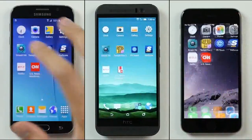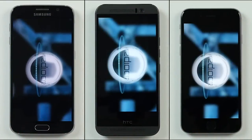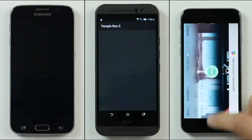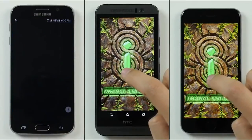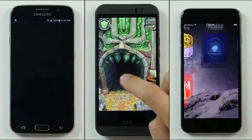But as we load up the first game in this test in Smash Hit, the Galaxy S6, with its octa-core processor, just powers through to take the lead as we move on to Temple Run 2. With the Galaxy S6 further increasing its lead as it finishes up Temple Run 2, the One M9 and iPhone 6 are neck and neck, with the iPhone 6 just barely edging it out as it moves on to Photoshop Touch.